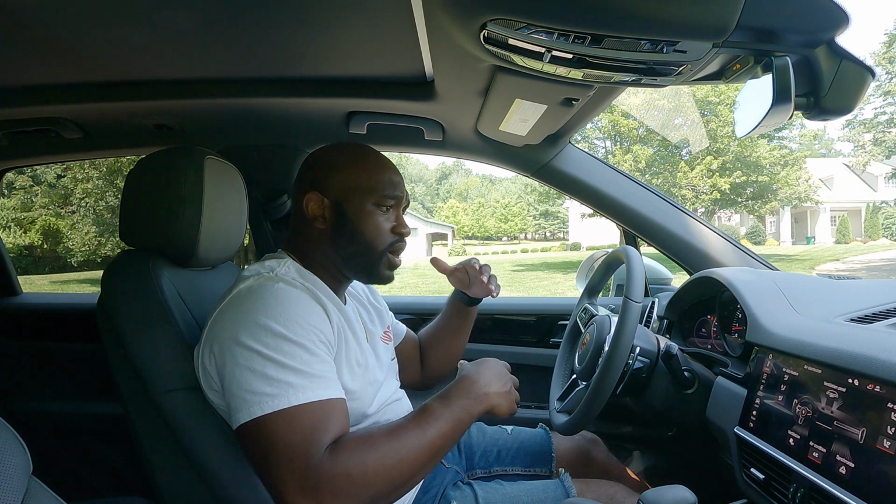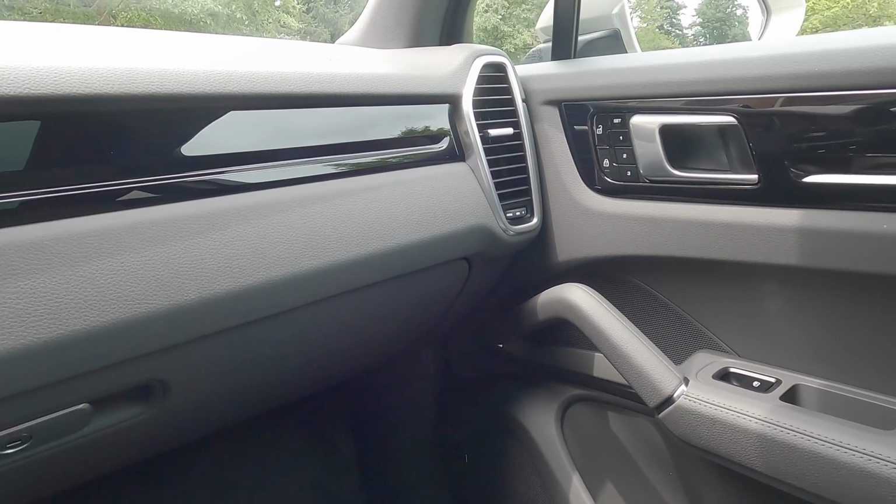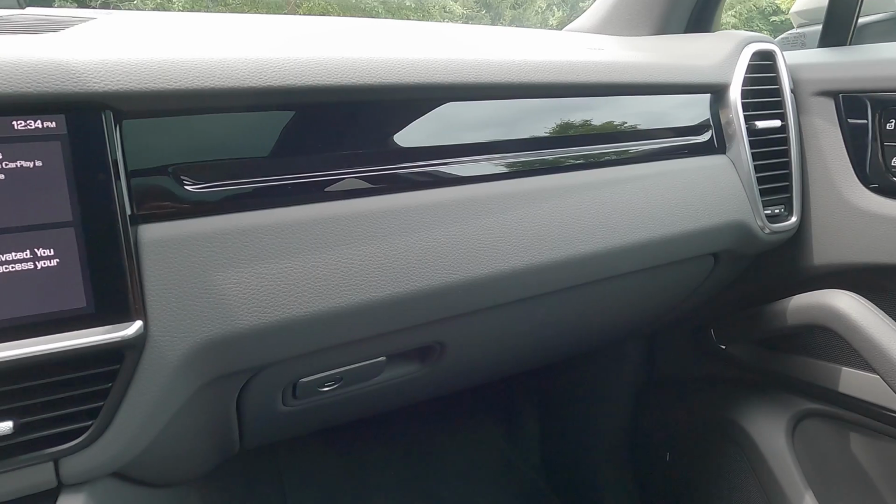And another thing before we move on to the back and some of the other features, I just want to highlight again this trim and how it sits in here.